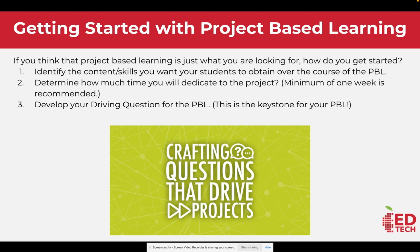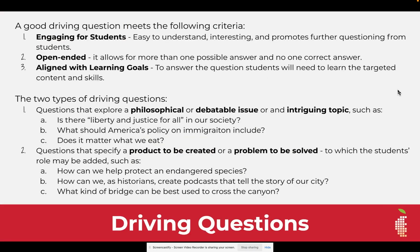Next, you need to develop your driving question. The keystone for any PBL is a driving question. And this is oftentimes the most difficult part for the teacher. So let's talk a little bit about how to draft a driving question.